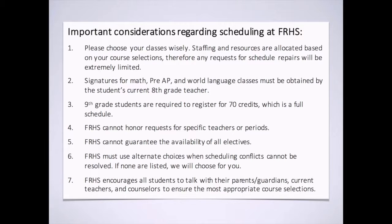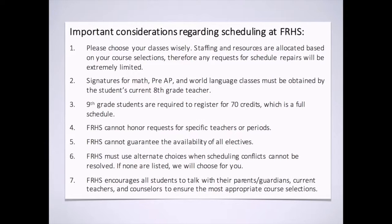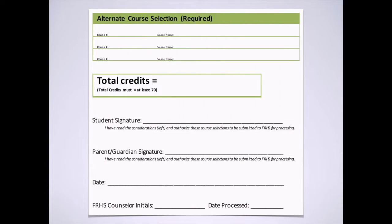So it makes changes after the fact very difficult. And so we ask that students and parents and teachers be very committed to these decisions. Okay, we have the alternate selection list here. We ask that students populate that with 3 other choices in addition to their primary selections, just in case we run into an issue with not being able to get a class in a schedule due to a conflict. Once again, total credits must equal at least 70, and then we ask that students and parents sign off on this very important choice.